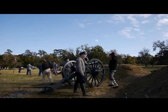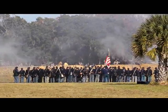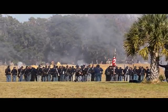Imagine that you are a medic or a nurse or a doctor used to treating patients in the controlled environment of a hospital, maybe in a city, and all of a sudden you find yourself amidst all this violence, carnage, chaos as you try to bring that care to your patients who may be dying.